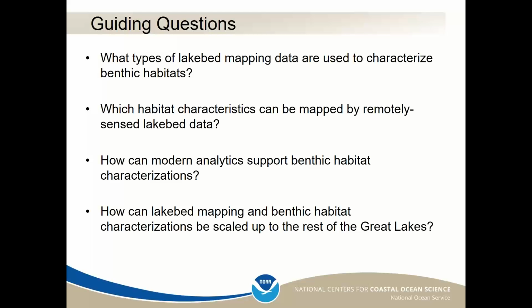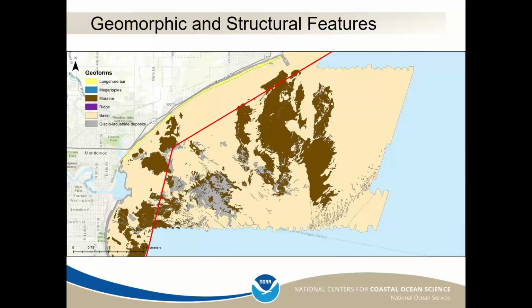So this map here shows the geomorphic and structural features off of Manitowoc. We see a large proportion of the bottom covered in moraine. Also some of the area just offshore of Manitowoc Harbor is classified as glacial lacustrine deposits. This was kind of a surprise to us. We weren't expecting so much moraine or glacial lacustrine deposits when we started this. We certainly knew that they existed in the area, but just the extent was quite a surprise to us.